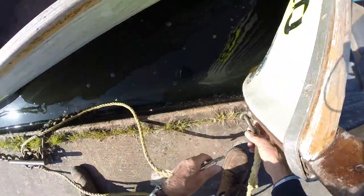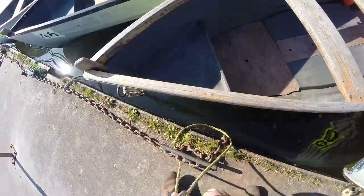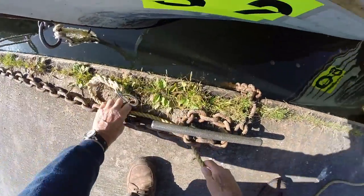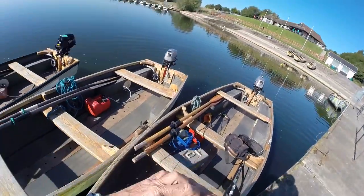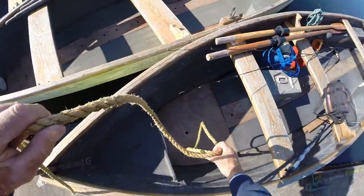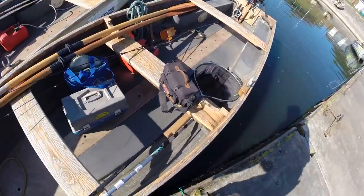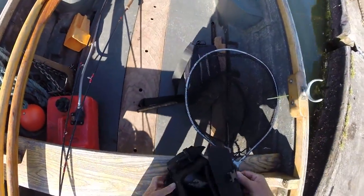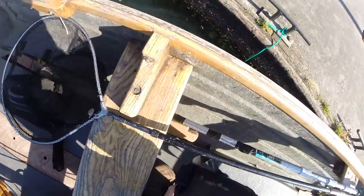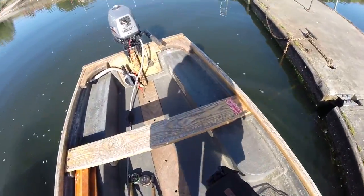Now, see if I can work this out. Away we go. Crawl up. This rope, what you call your painter, should always be shorter than the propeller so it doesn't go around the propeller at the back. Make sure everything's down, doesn't fall off. In fact, I'll put that there.